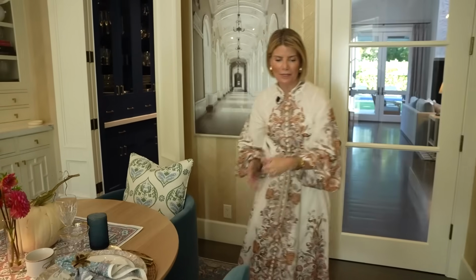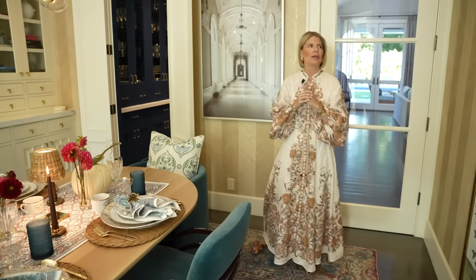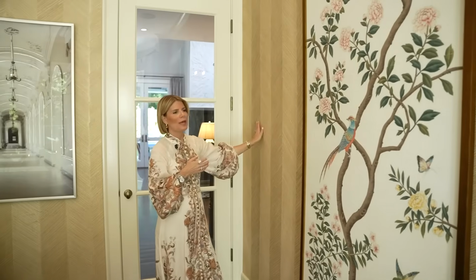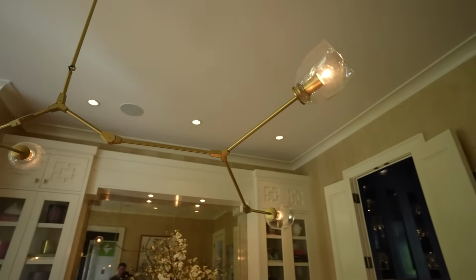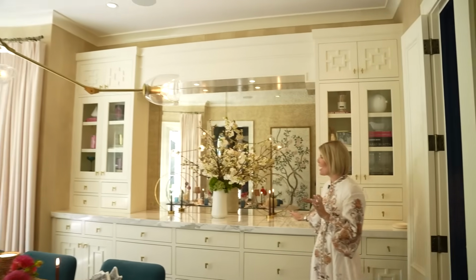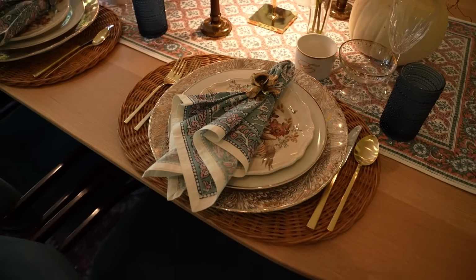These are chairs that I found on Cherish, vintage, and redid them. We have a Gracie Studio wallpaper panel here. This wallpaper is slightly textured, which I love. Lindsay Edelman light fixture, which again I've had for 11 years and still love as much today as I did when I first designed the house. And I have a lot of china and glassware, and so between my butler's pantry and the storage here in the dining room, I have a lot of spaces to fill.